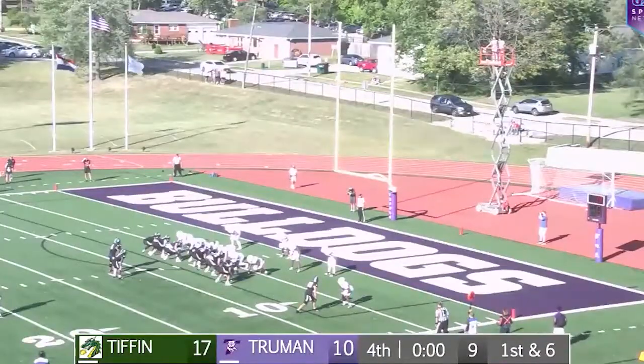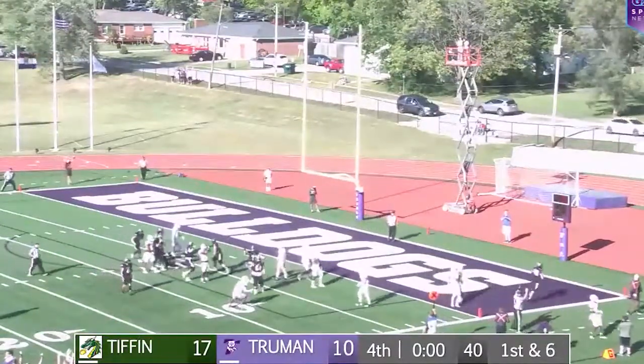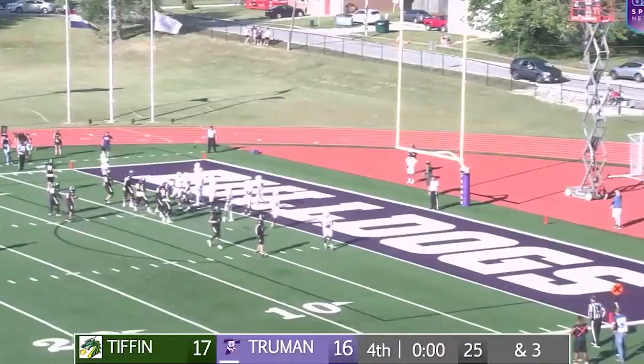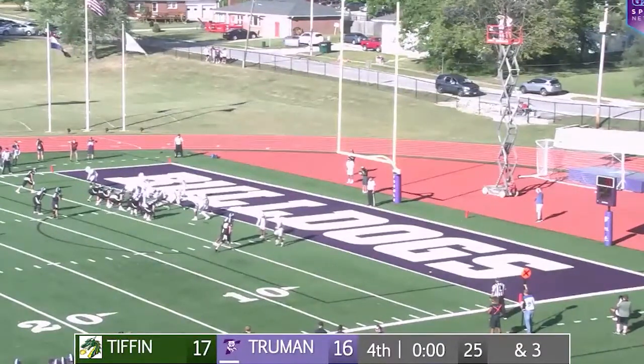First and goal for Nolan Hare in the Bulldog offense. Fake it to Griffith. They'll give it to him. Bounce to the outside. Griffith to the inside. Touchdown, Truman. In overtime. It comes down to this two-point conversion in the first overtime. 17-16, Tiffin, and the Bulldogs are going for the win.